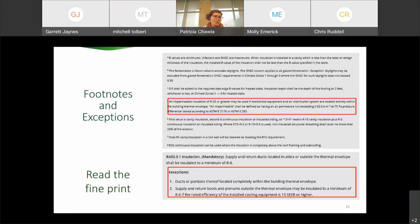Footnotes and exceptions kind of goes along with reading the fine print. And the IECC, as well as other codes, there's always footnotes and exceptions to tables and code citations. So it really is important to go ahead and read the whole thing, because it may be that something's really hard, but once you read the fine print, it becomes a little bit more manageable, and you can do that. These are just examples. Don't worry about reading them exactly, but reading those footnotes gets you sometimes things you didn't think were possible.